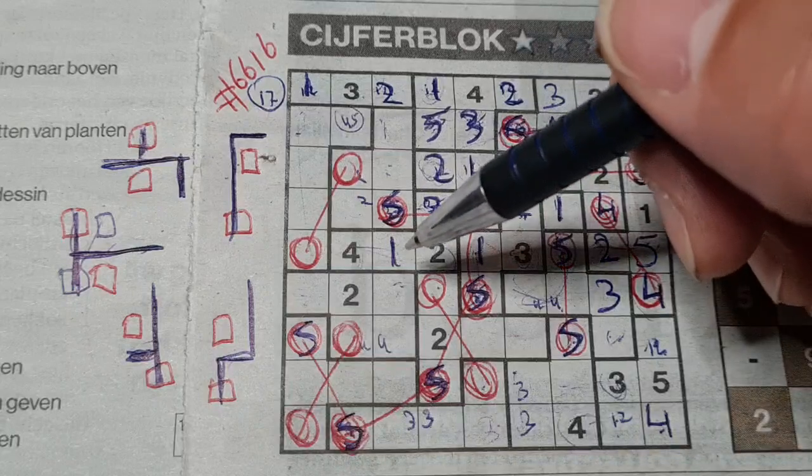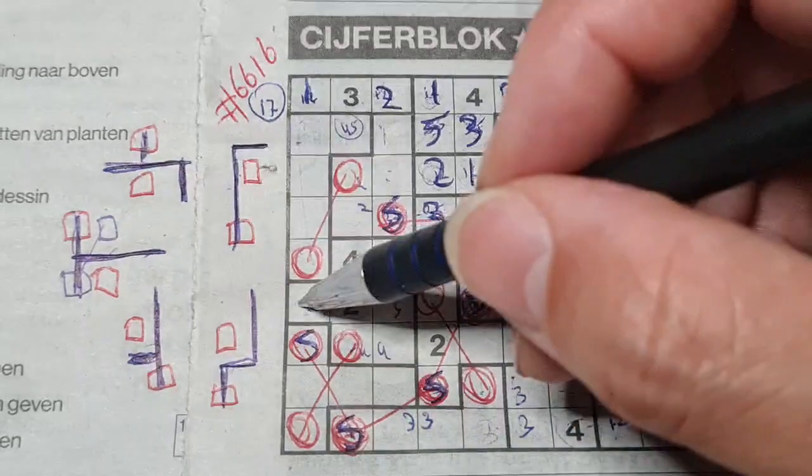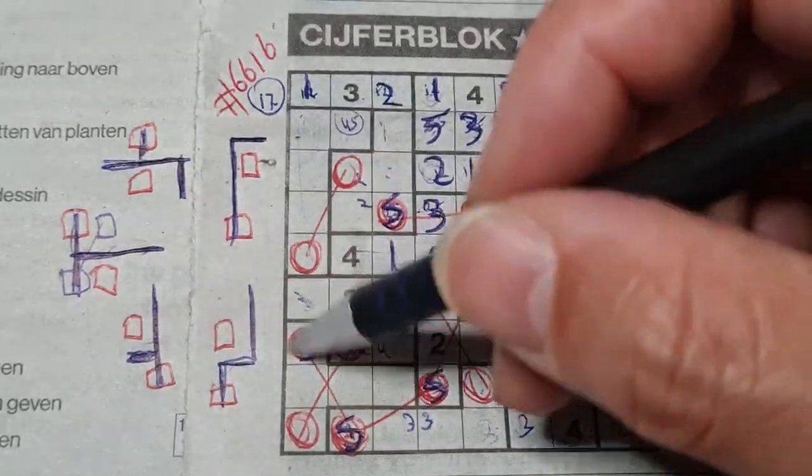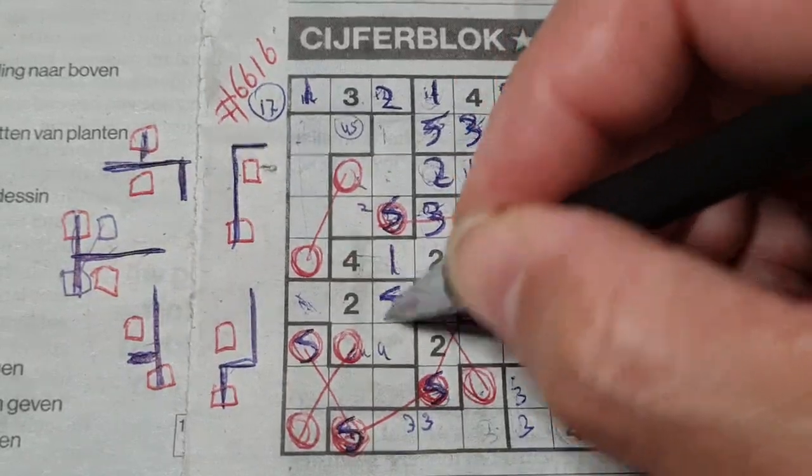1, 2, 3 and a 5. These 2 boxes can be a 5, so around the 5 can be a 5. But also that box can be a 5. So 1 box left for the 5, it should be there.